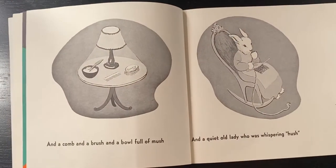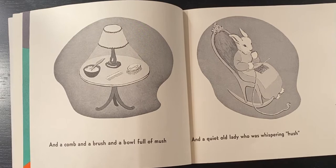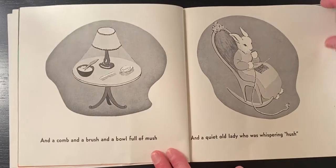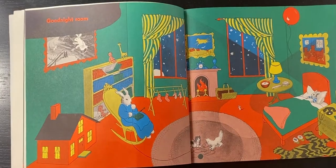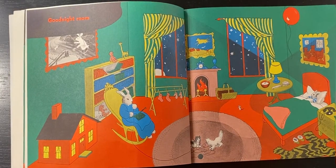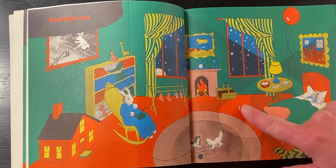And a comb and a brush and a bowl full of mush and a quiet old lady who is whispering, hush. Night room. Can you find the mouse? There he is.